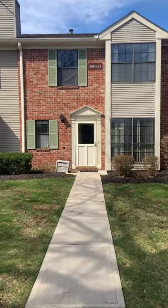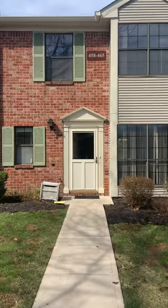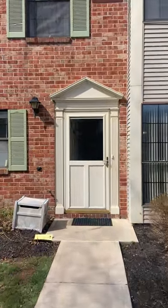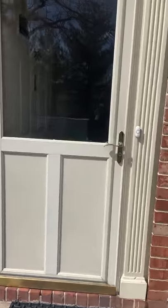Welcome to virtual open house for 465 Pennsway. It's a 3-bedroom, 2.5-bath end unit listed at $350,000. Wood laminate flooring on the first level.